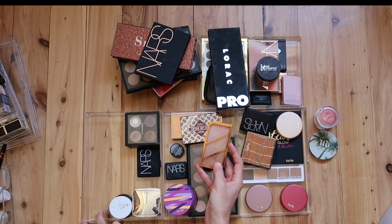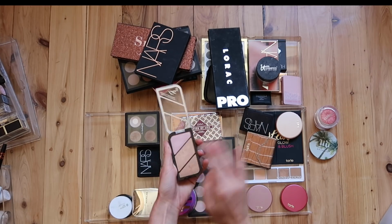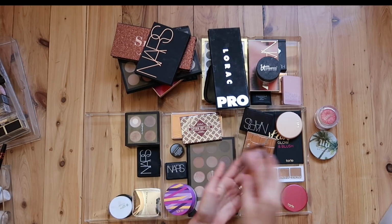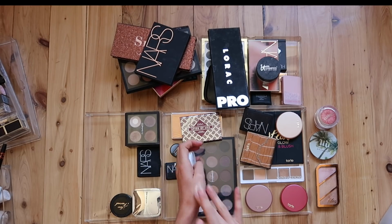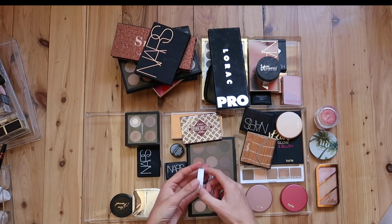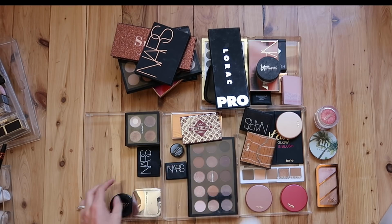Then we have this little highlighting palette from Rimmel. I really like this. The shades in this are absolutely gorgeous and just so pigmented, so I'll be keeping that. Ndota Spa, this is a really lovely cream highlight. It's super pigmented, but I just haven't found myself reaching for it. It's sort of got a bit of a pink undertone to it, so I think I might part ways with that.